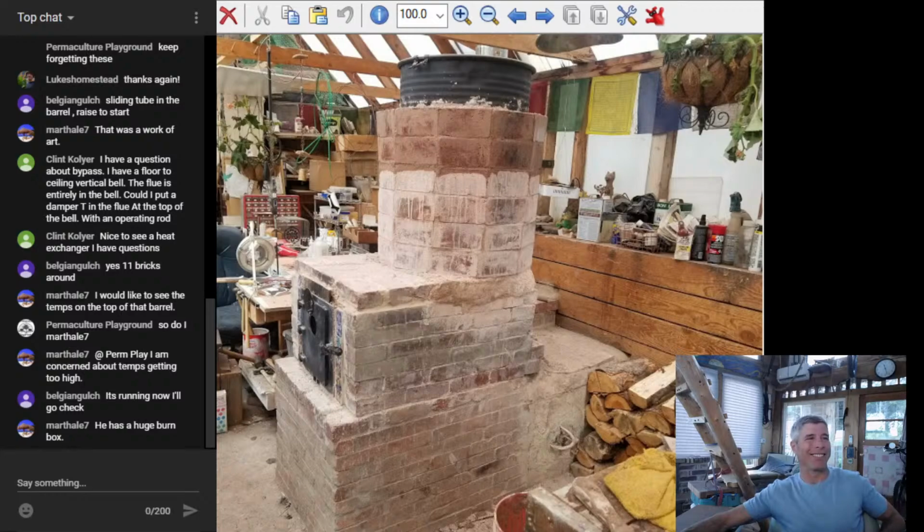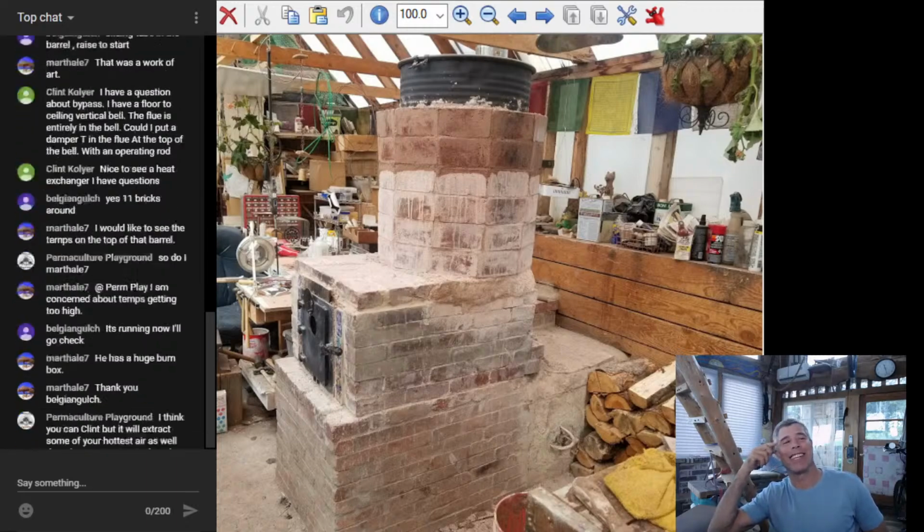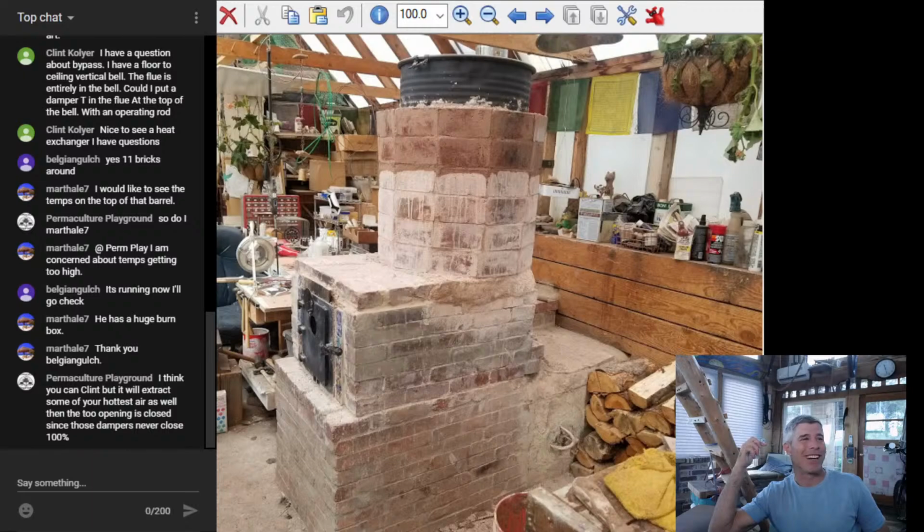Mart, you're right. So Belgian Gulch is going to go check for us. Quick, Belgian Gulch, we're concerned. No, I'm not concerned, to be honest with you guys. It will get hot, though. It definitely will get hot. Yeah, let's find out. Let's see what he can reach up there.